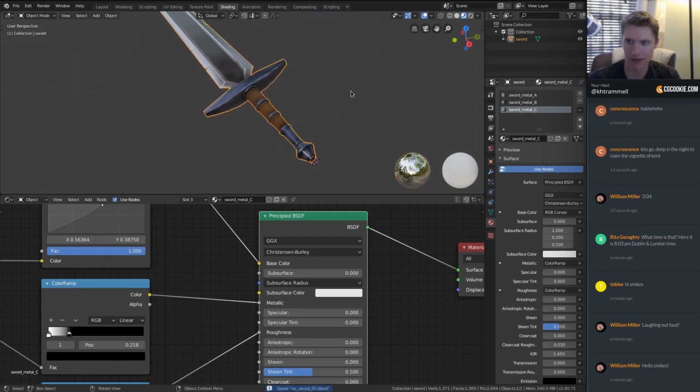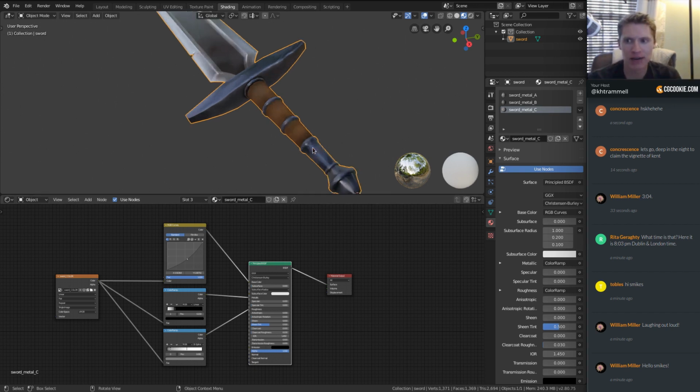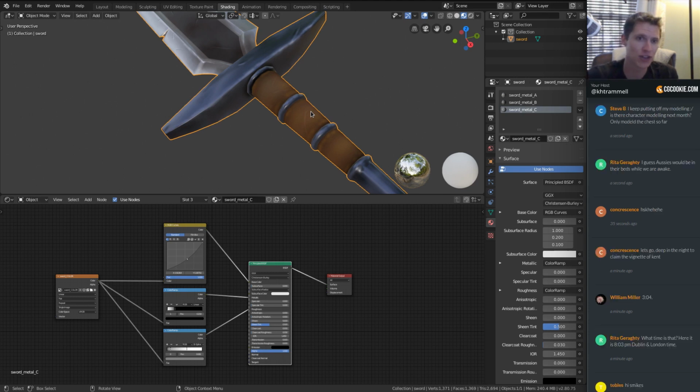Control S to save. Okay, now I want to jump into another element of the shader that we have the ability to add, and that is a bump map. So bump map, we've talked about normals and how you can soften normals of your mesh to remove the faceting. Well, within normals, you can also add a texture to fake a bump look to the surface, but it doesn't actually change the geometry.